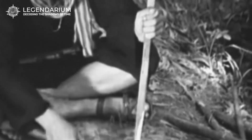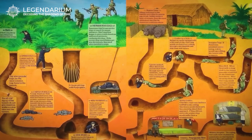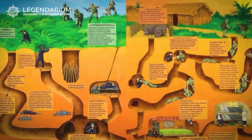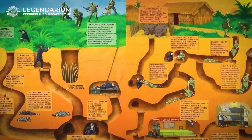Life in the Cu Chi Tunnels. Survival underground. Living conditions in the Cu Chi Tunnels were extremely harsh. The cramped, dark spaces were filled with insects, and diseases were rampant. Yet the Viet Cong managed to create a functioning underground society. They cooked, slept, and even received medical treatment, all while remaining hidden from enemy forces above.